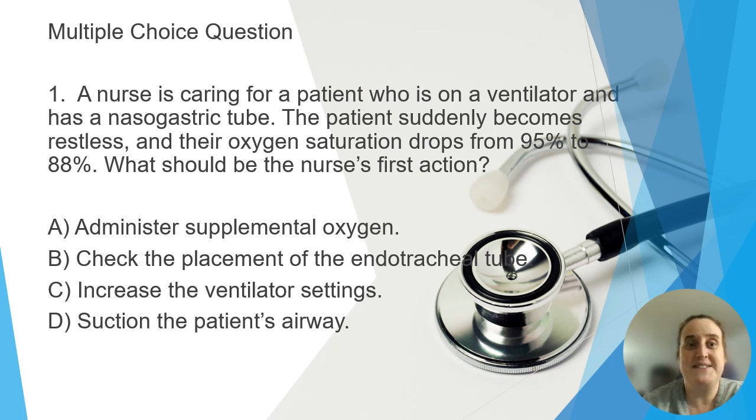Let's dive in. A nurse is caring for a patient who is on a ventilator and has a nasogastric tube. The patient suddenly becomes restless. The oxygen saturation drops from 95 all the way down to 88%. What is the first action the nurse should do? First of all, we've got to think, why has the oxygen dropped from 95% down to 88%? Read the question again a further 3 times and pick out keywords of what the question is actually asking you. The question is asking, what has the nurse got to do first to find out why the oxygen saturation has dropped?